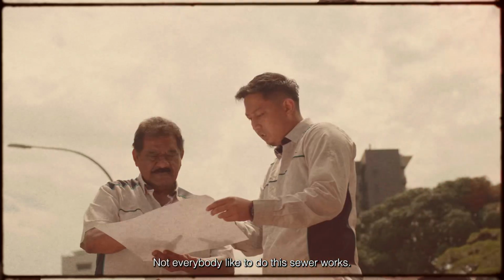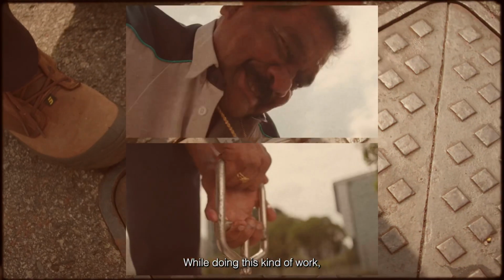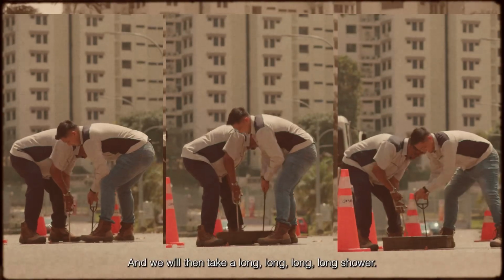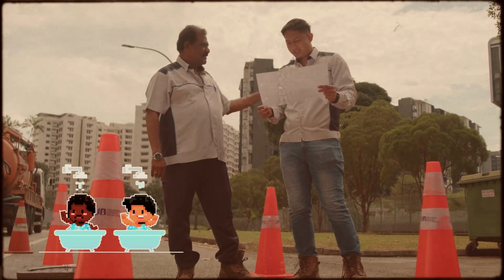Not everybody likes to do these sewer works. While doing this kind of work, there's safety and physical risk also. And this one has to take a long shower.